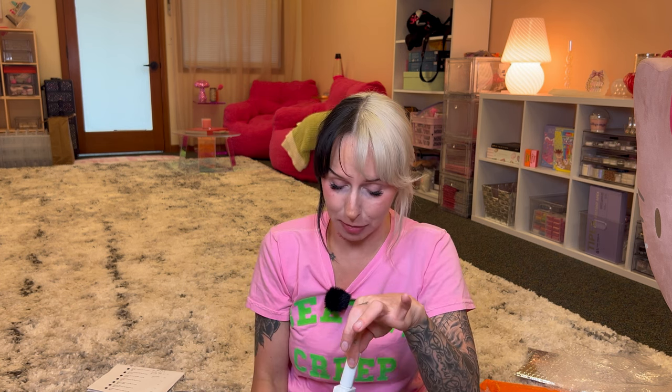I also got from BB Pop the Shawi Disco. It's a neon jelly pink. And I ordered more from this brand from Hey Nails today. Yeah, there'll be another haul coming because Hey Nails, I posted it on YouTube and on TikTok that they're having a huge sale right now. It's like 40 to 60% off because they're moving.